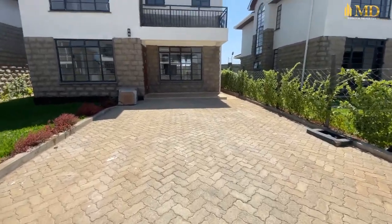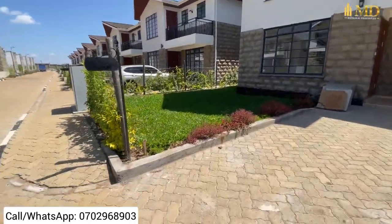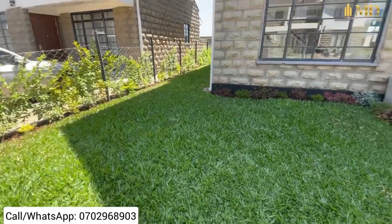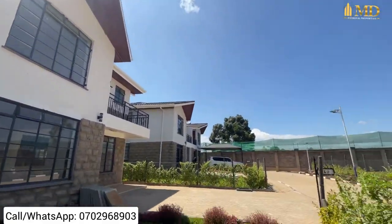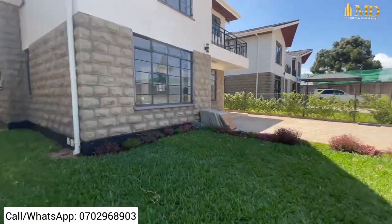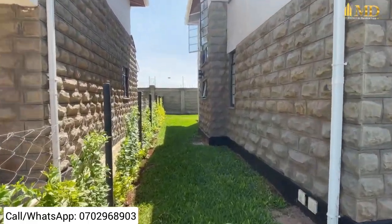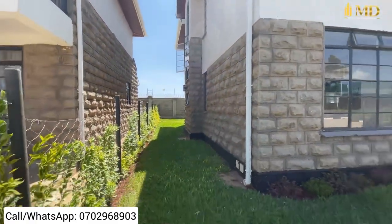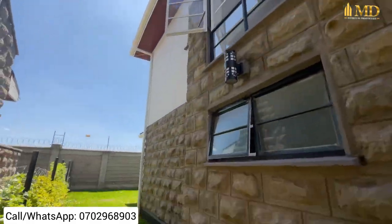So this is where you can park more than 2 cars. On this side, we have a front garden, which is very spacious. The front garden extends all the way to join the back garden. Let's have a tour around the house before we get to the interior.